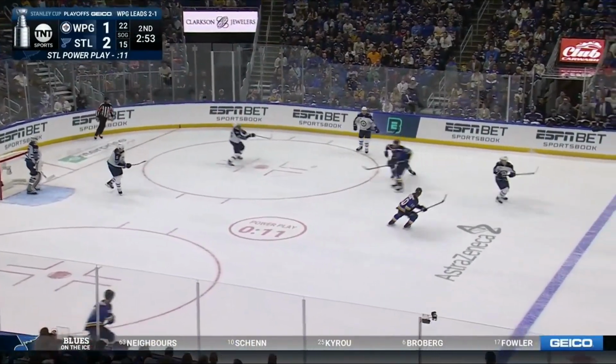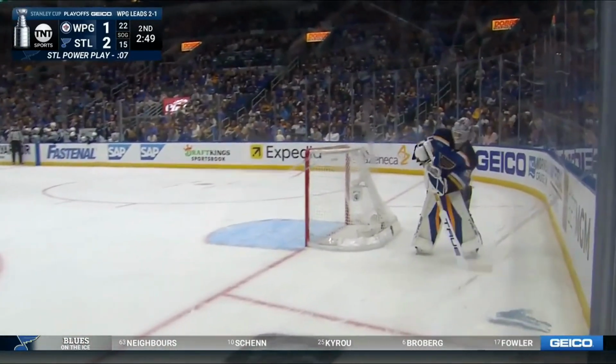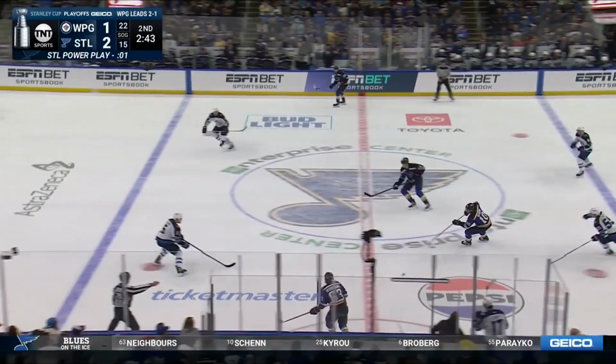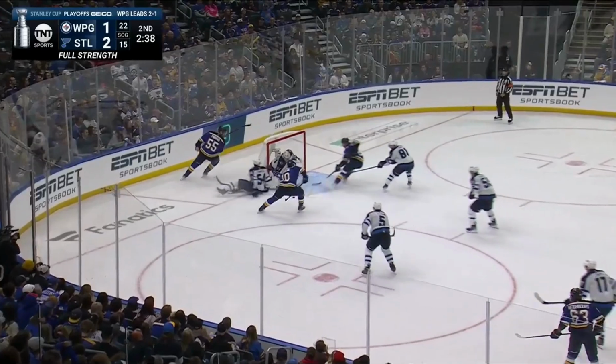Good stick by Sandberg there. Helped free the puck, and this clear for the Jets will pretty much wrap up St. Louis' power play. No, you're right. Sandberg makes the play, but look who's back there supporting it. That was Mark Scheifele. Braden Schenn for Neighbors. Blues enter the zone. Power play's over, but Parayko's pass.